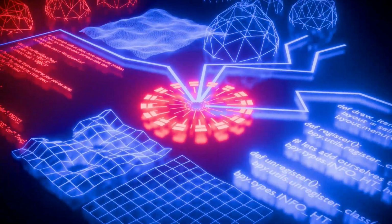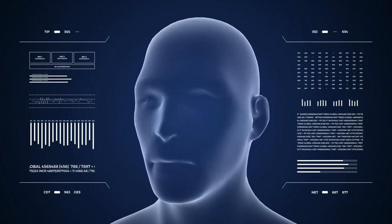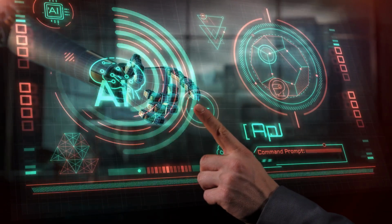Now let's bring it all together. So, why should you care about invisibility tech? Because it's not just about disappearing, it's about control. Control over visibility, privacy, and presence.